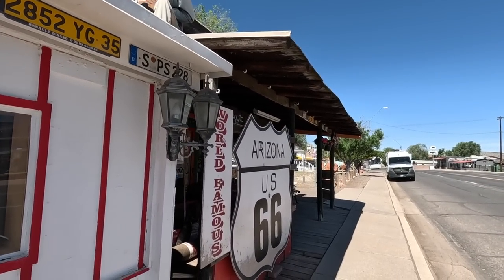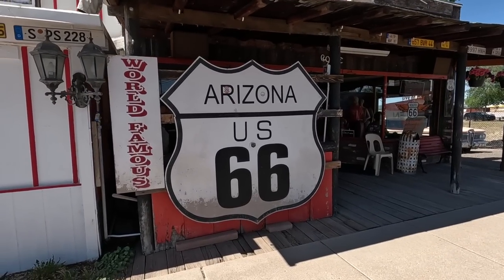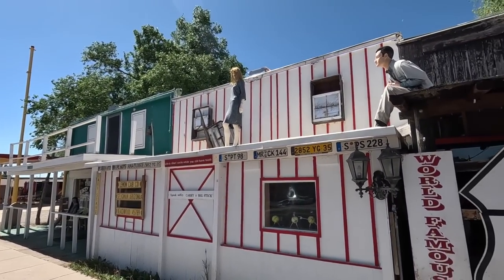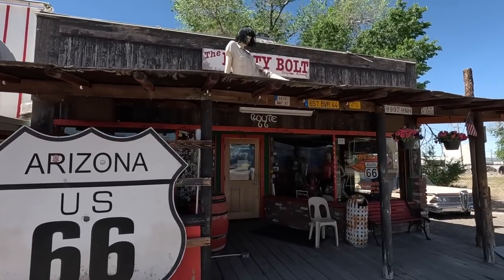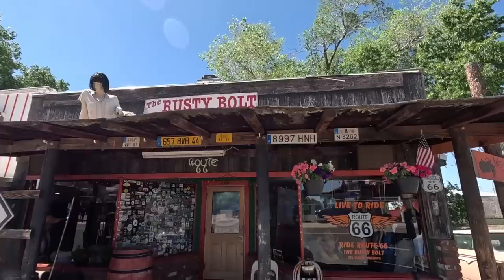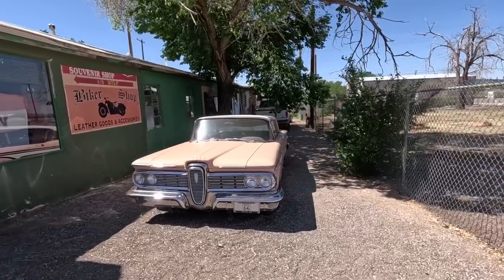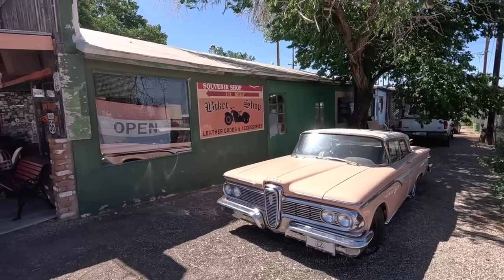Oh, wow, look at this sign. Now that's a sign, huh? That is huge. Pretty cool. Glad I stopped. I'm glad I came up this way. Just fun. Fun drive, fun visit. No sense driving the interstates when you do back roads and small towns. This is definitely a small town. Hey, how about an Edsel? When's the last time you seen one of those things, huh?